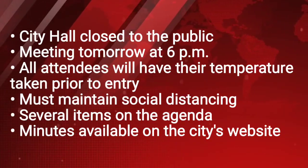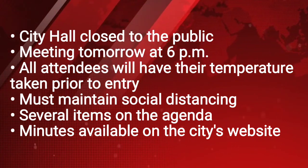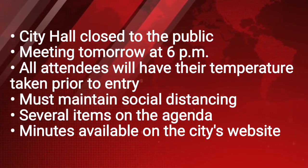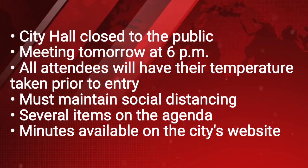City Hall is currently closed to the public due to the COVID-19 pandemic. However, a meeting will be held tomorrow at 6 p.m. All attendees will have their temperature taken prior to entry and must maintain social distancing. Several items are on the agenda, and the meeting minutes are available on the city's website.